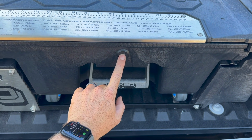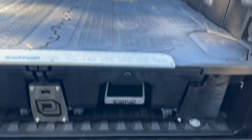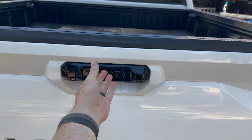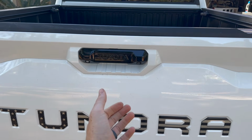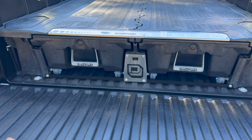You could put a lock right here, so if you wanted a key to lock the drawer. But the cool thing with the tailgate on this Tundra at least is when you lock your truck, the tailgate's locked and you can't really access it because it's just a push. Oh shoot, the truck is locked right now. So see, I can't access my own truck, so I need to unlock it real quick. Hold on. Okay, so with the truck unlocked, I can access it again.